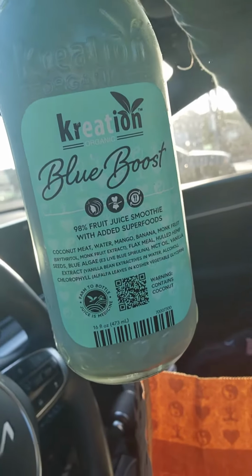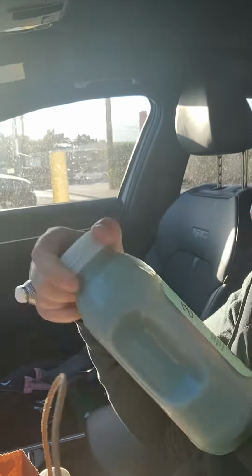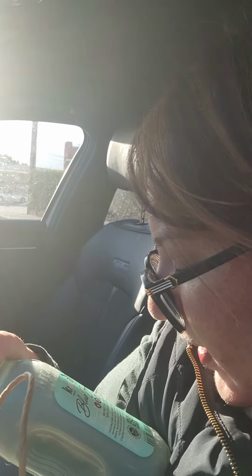This smoothie has coconut meat, water, mango, banana, monk fruit, flax meal, hulled hemp seeds, blue algae. I think that's what gives it its blue color. The live blue spirulina, E3, MCT oil, vanilla extract, vanilla bean extractives in water, alcohol, chlorophyll, alfalfa leaves in kosher vegetable glycerin.